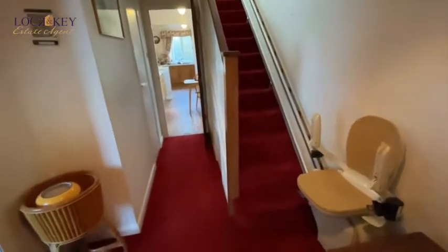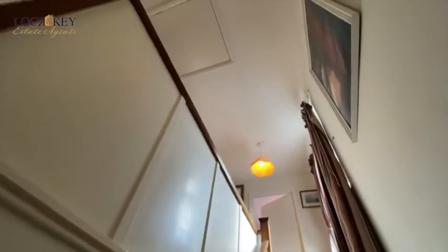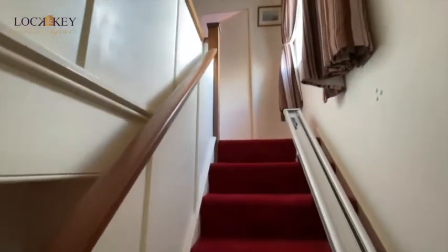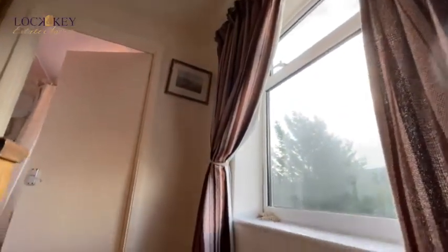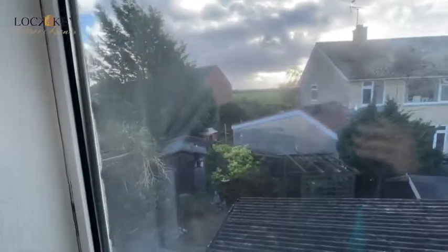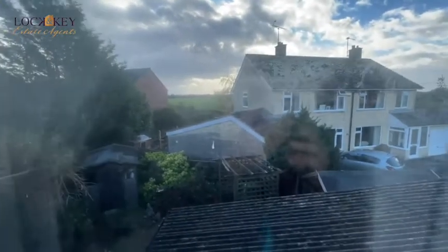So here we go, guys, as promised. Up we go. And if I just pan my camera up there, you can see there's an access to the loft space there. I don't know if it's fully boarded or not. That's something that we can check later. And then there's this nice double glazed window, and that just brings in the natural light. Pop the camera out. And actually in between there, you can see some fields, believe it or not. But this is really on the edge of the southern side of Melksham. So very, very sought after.